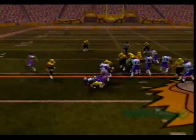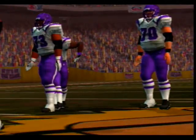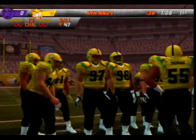Hand it off. Brings him down before he can reach the marker. Good tackle by the defensive end, who sliced his way through and stopped him a yard or two shy of the first.